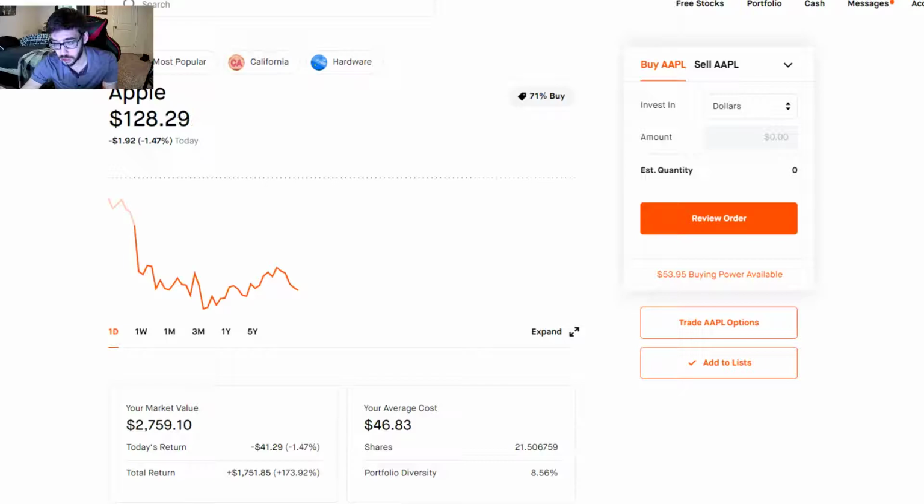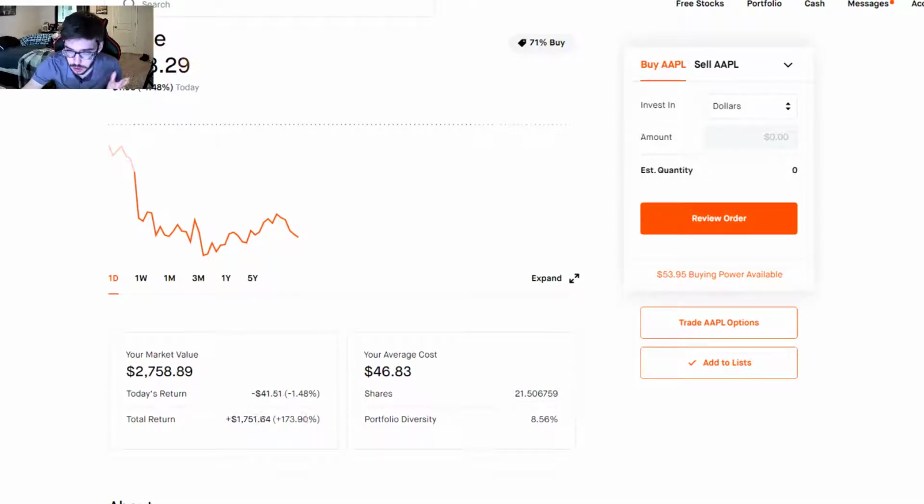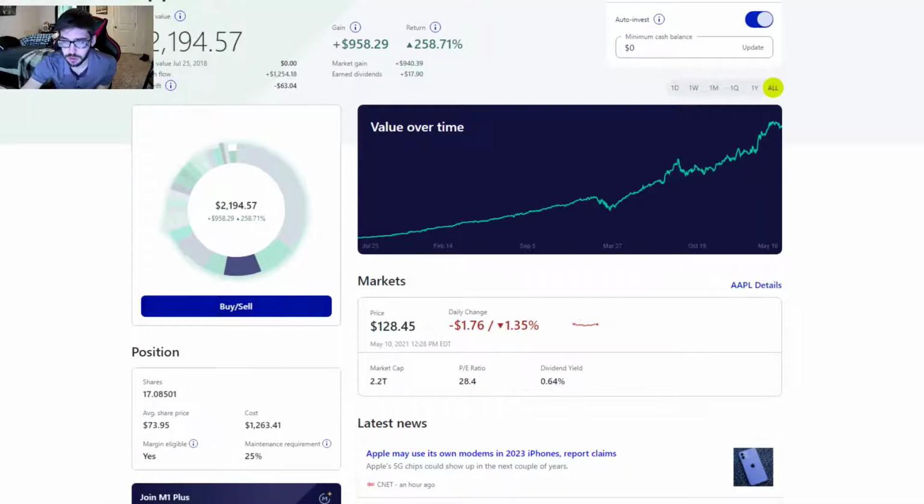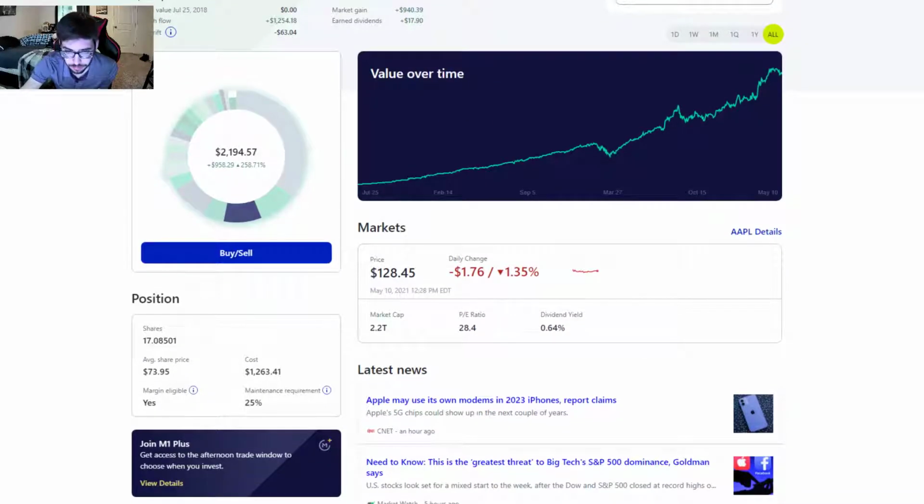Two portfolios I'll show to you here. We've got our Robinhood portfolio, in which we've got 21.5 shares at an average cost of $46.83. So already significant return on this one. Massive return of 174% so far on my position. Really nice there. We've also got Apple in our M1 Finance portfolio, where we own 17 shares at $73.95 a share.